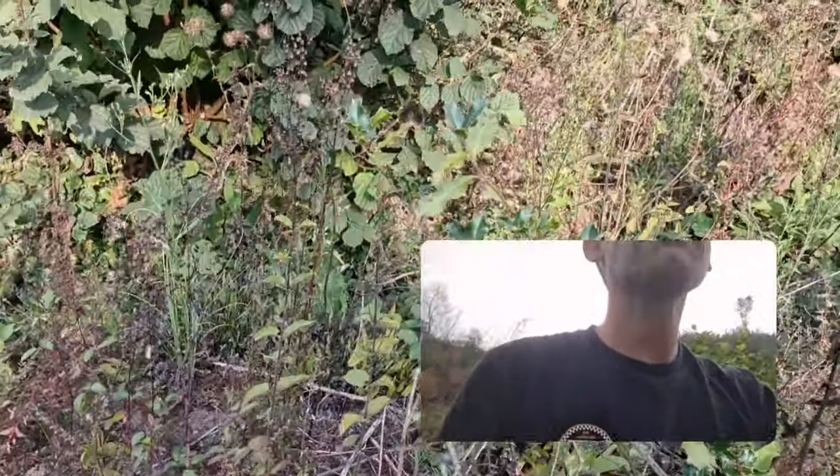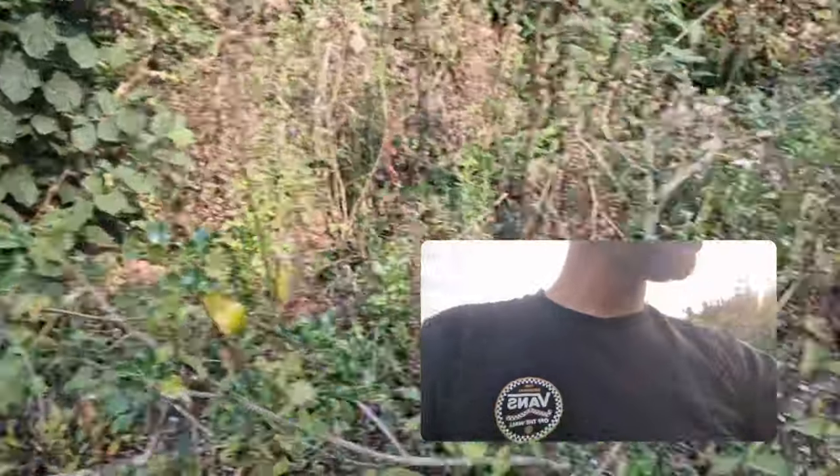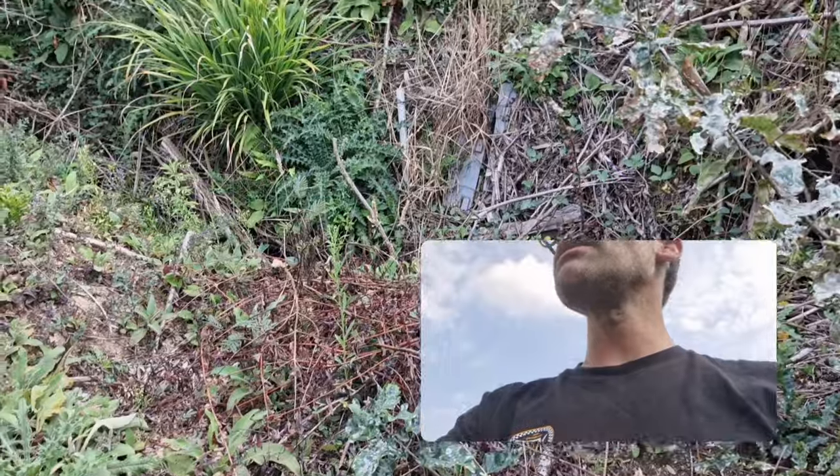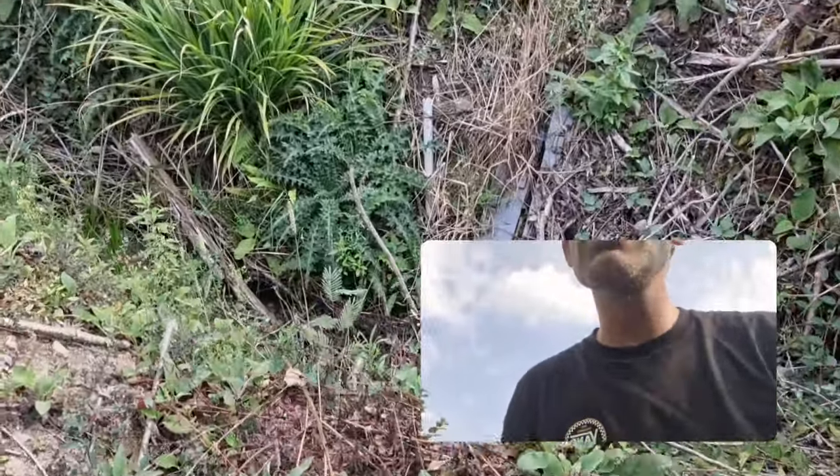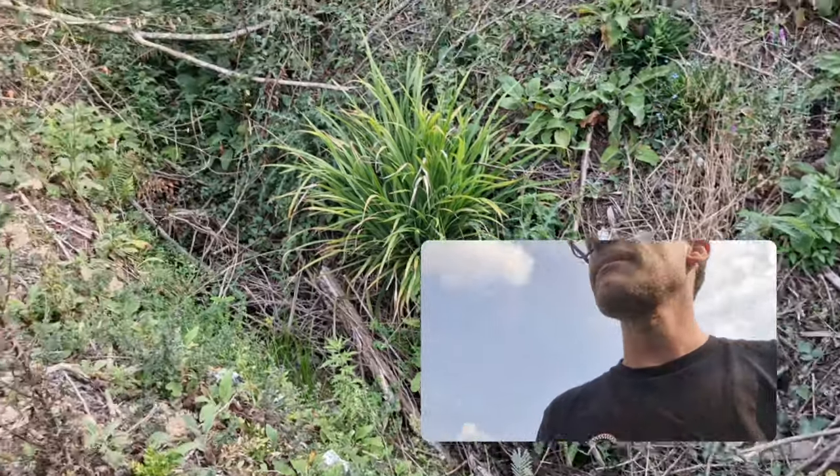So there's no streams here. Over there, no stream. They just do this so that when rain comes, it doesn't fill this up with water. You see, there's no stream here. So no, this is just like. Look there.